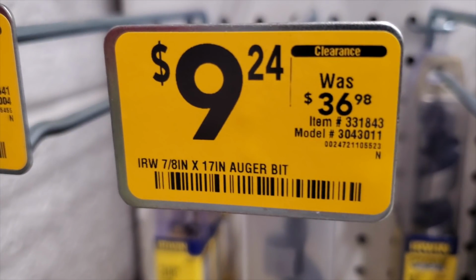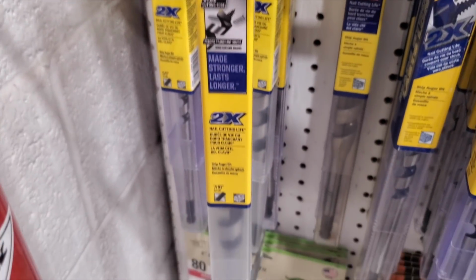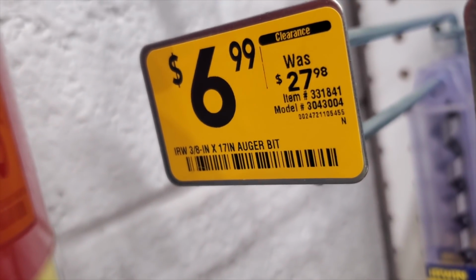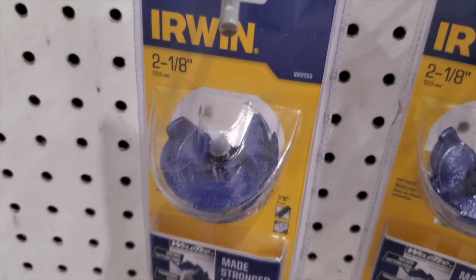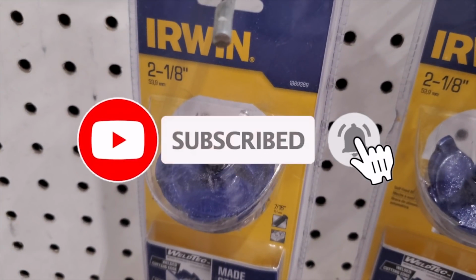You got 7/8 by 17, $9. It's a little thinner, so this is a 3/8 by 17, $6.99. Pretty good deal from $27. And then you got this one from $46 down to $12. This is the 2-inch self-feed bits. I did not see that one. The only one I saw is the 2 1/8. Ended up picking up the 2 1/8 for the channel.